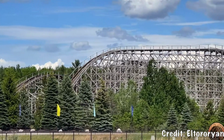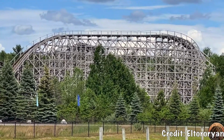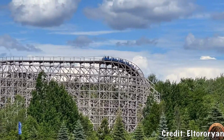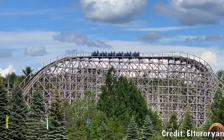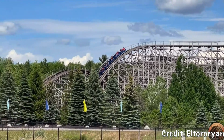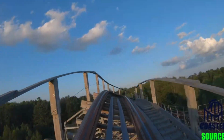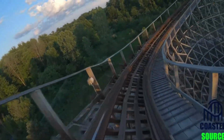If you were sitting on the left side of the train, you would have been slammed into the side of the seat. This is a very impressive element and one of the best lateral moments out of any coaster I've ever been on. You go into a place where I assume would be a mid-course brake run, but then you go off into the drop after the halfway point.